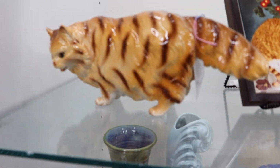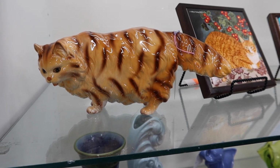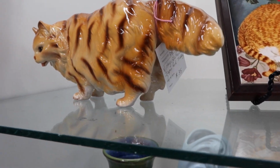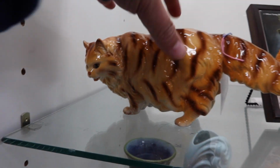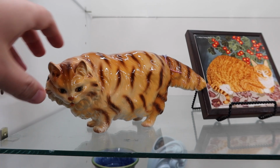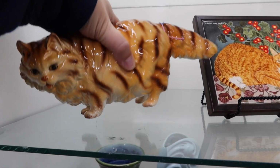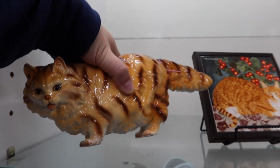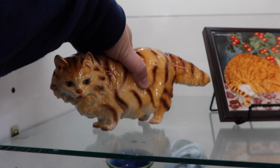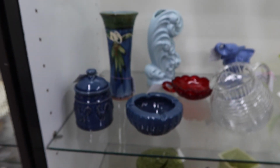Oh my gosh, look at this fat cat. Have you ever seen such a fat cat figurine before? It's $35. Look at this guy. Look at it, Blake. It's a fat cat. They never make him fat like this. That's the best thing I've ever seen. They're always like normal size cats. Okay, get it.